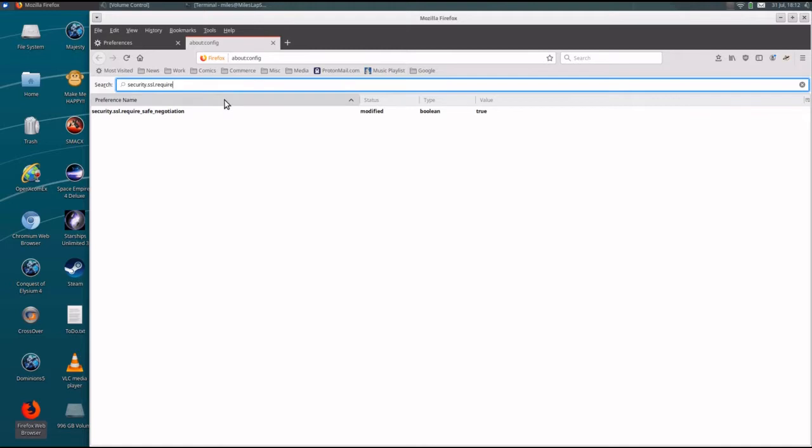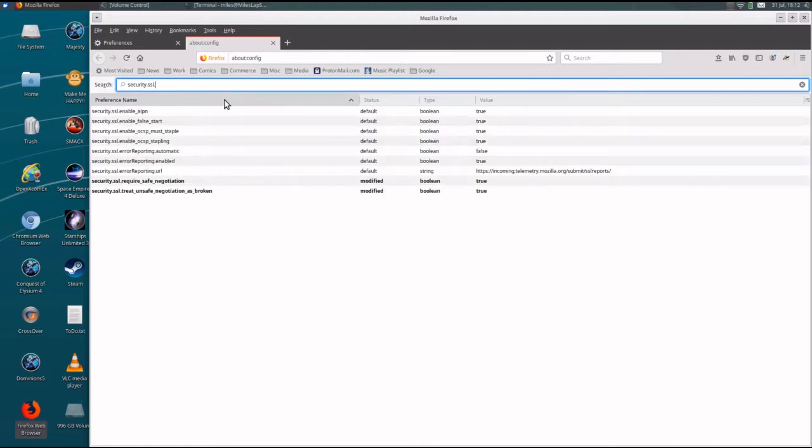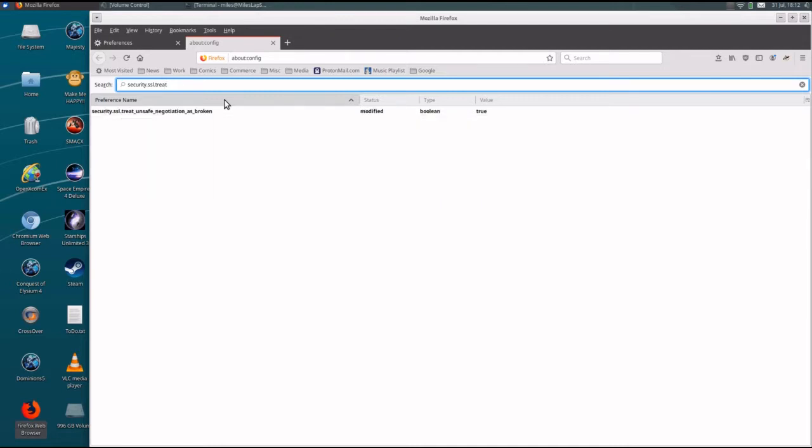Finally, search for security.ssl.treat_unsafe_negotiation_as_broken. Double click on this one and change it to true. These are all security improvements.